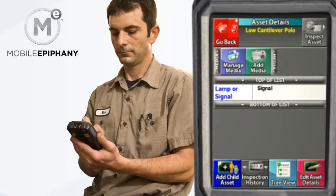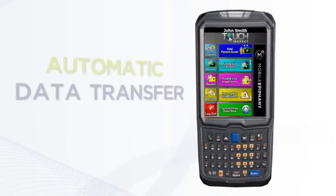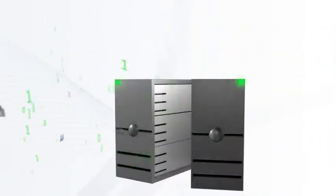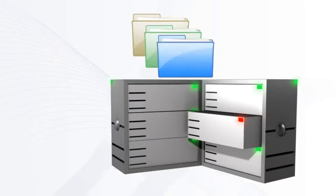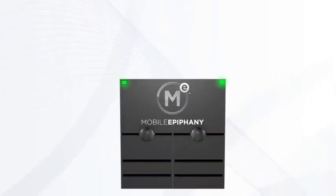can acquire a network connection for transmission back to your Touch Inspect database through Intermec's 3G or Wi-Fi radio. Once data has been transmitted to the Mobile Epiphany servers, it is available for immediate reporting. The need to return to the office and spend hours manually re-entering data is completely eliminated.